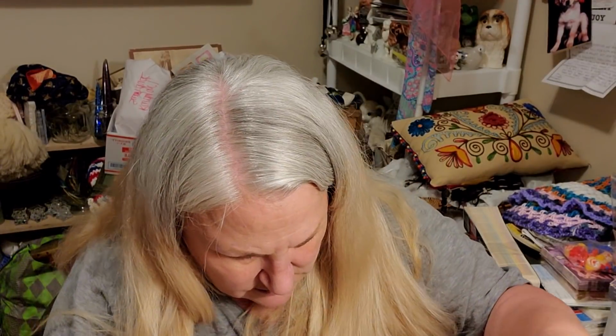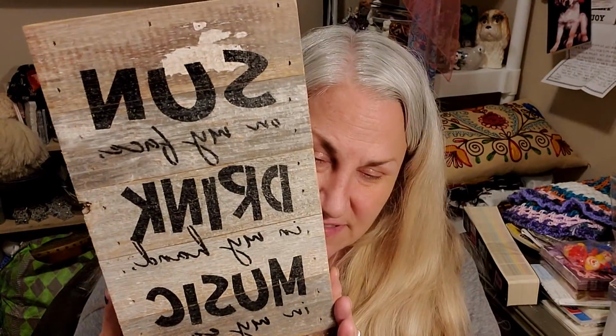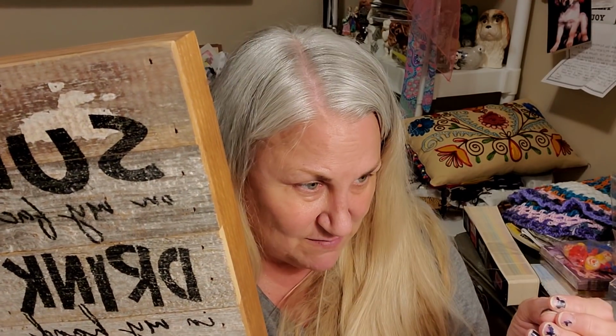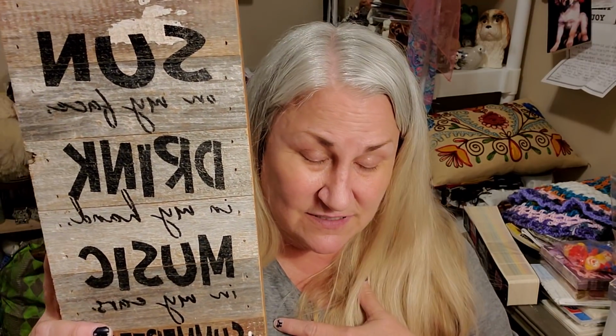I got these. Some are for me and some are for somebody else. I got this because your girl loves her Summerfest. If you don't know what Summerfest is, Google it. It's a Milwaukee thing, but it's a national music festival. It is amazing. And I don't get to do it like I used to. And it didn't happen this past year. But my heart will always live for Summerfest.